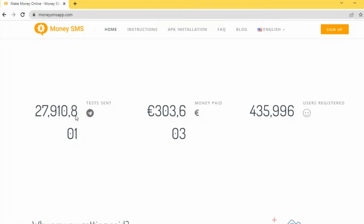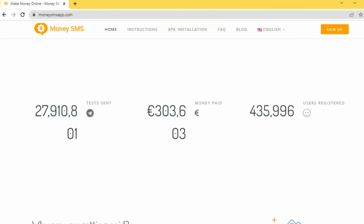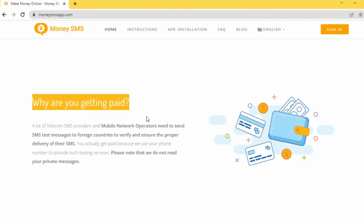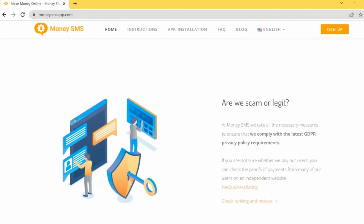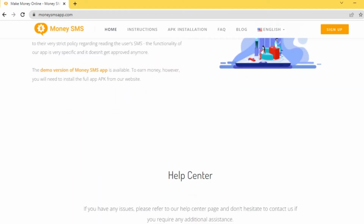Now you may be wondering whether this is really authentic since everything seemed so strange with the easy money available. Actually, you can see for yourself since there is a proof of payment area which many people have given. In addition, the app takes all the required steps to guarantee that it complies with the latest GDPR privacy policies. Everything is made available to you in a transparent manner. So go ahead and discover all you need to know by visiting their website.